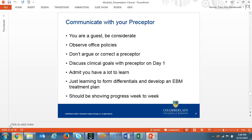Communicate with your preceptors. Remember that you're a guest in the preceptor's office, and these are not your patients. Be considerate, observe office policies, be respectful to all of the staff, and don't argue. Additionally, it's never a good idea to point out to a preceptor that their method or practice is incorrect from what you've been taught.